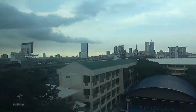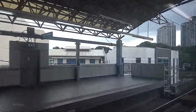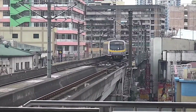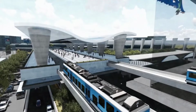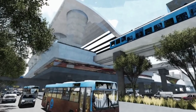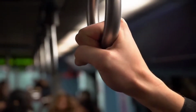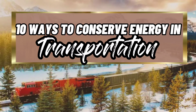But mostly, railway transportation providers are using energy sources that are non-renewable, that have a big chance of extinction and can cause negative effects to humans and the environment if not properly managed. This video will present the 10 ways of conserving energy for railway transportation that can positively help the environment in regenerating resources that have been abused. 10 ways to conserve energy in transportation.